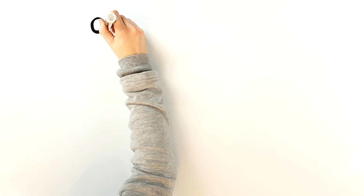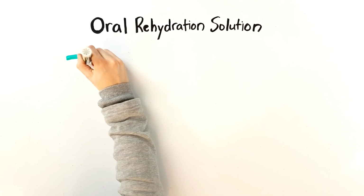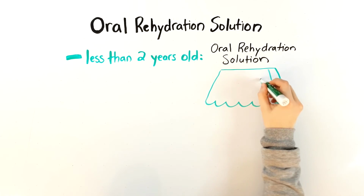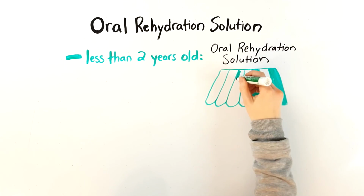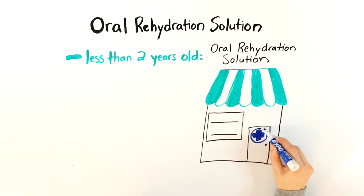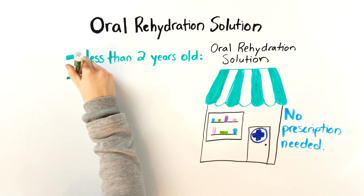If your child doesn't take breast milk or formula, you can replace the fluid with a special oral rehydration solution. If your baby is less than 2 years old, oral rehydration solution that is available at any pharmacy is the safest option because it has all the ingredients to replace all the water and salt that your baby is losing. If you're having trouble finding it or aren't sure what to buy, then ask the pharmacy staff. They should be happy to help. You can buy oral rehydration solution without a prescription.